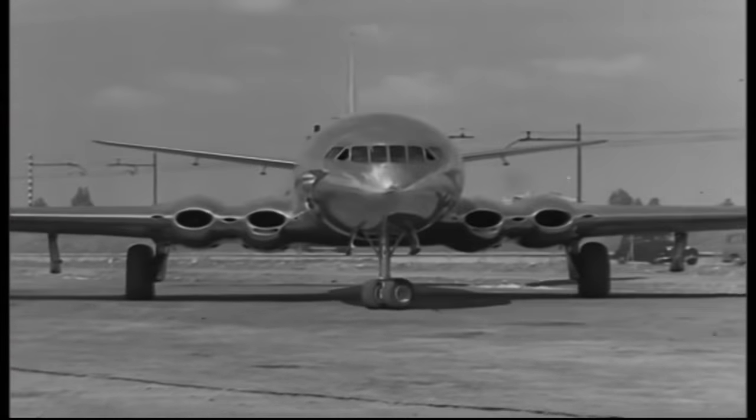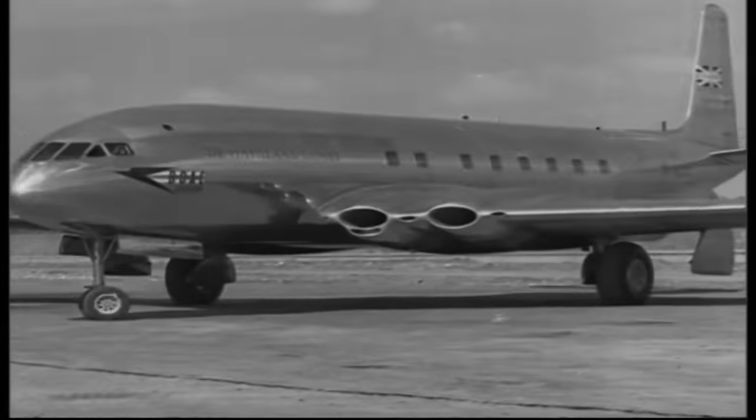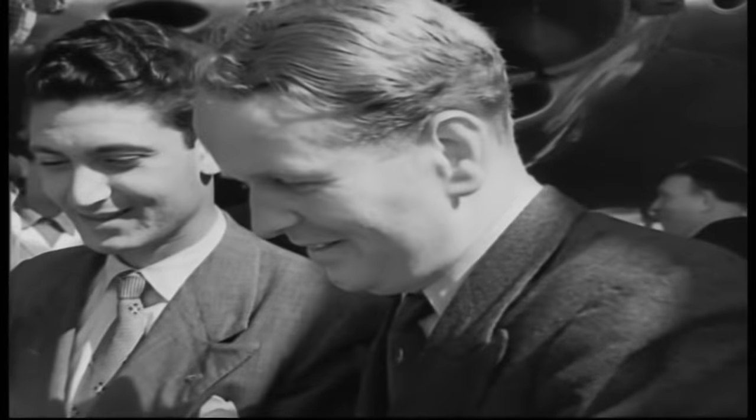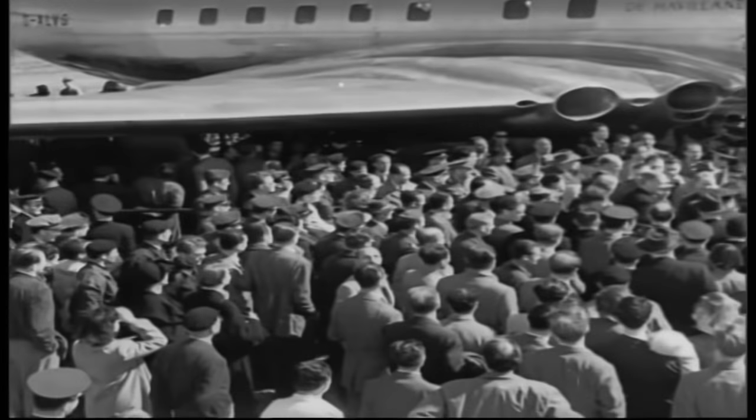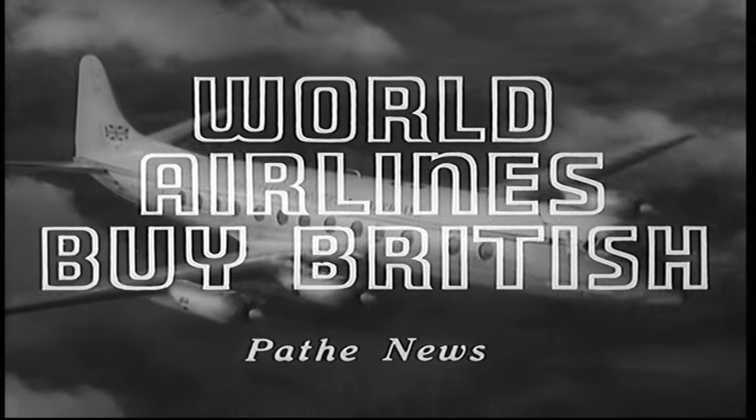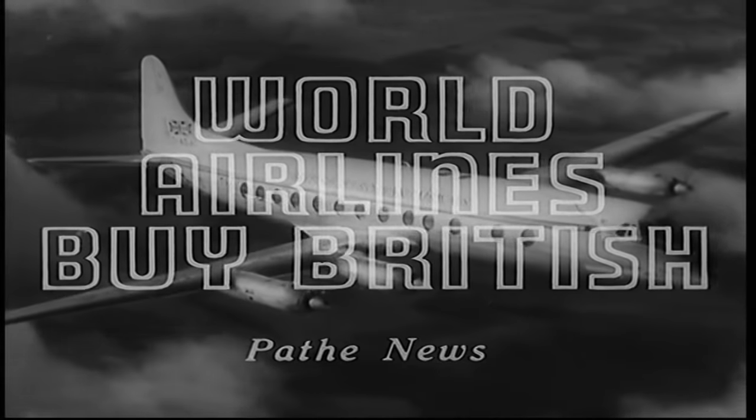But Britain was determined to assert its supremacy and get a redesigned Comet back into the skies. The government sang the praises of the new jetliner and put much effort into linking the successes of earlier airliners with the Comet's expected glory.